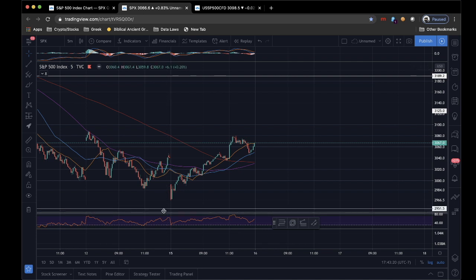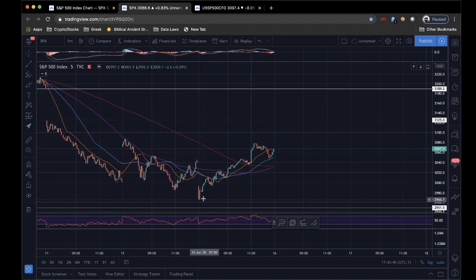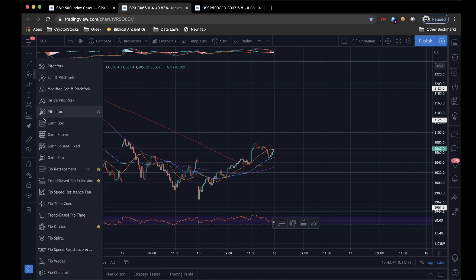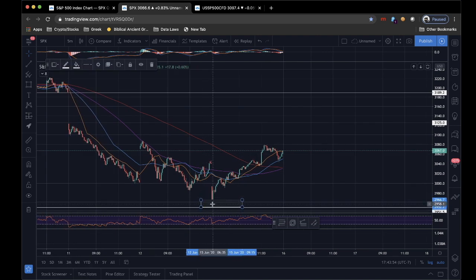And then we bounced up, and what happened in the morning? We had a sort of gap up, gap down. What do I mean by that? What I mean is that we definitely gapped down from Friday, but we definitely gapped up, right, because of the futures market in the morning. So we don't have this area right here recorded on the S&P 500, but we do have it for the futures, right? And so we bounce out of that.